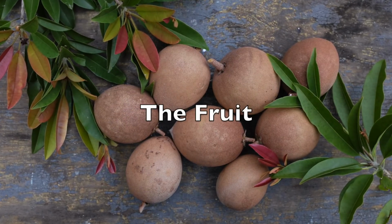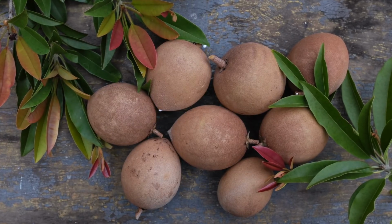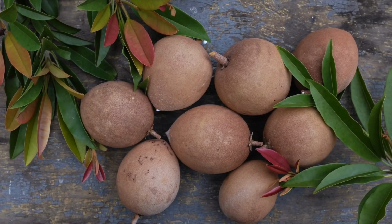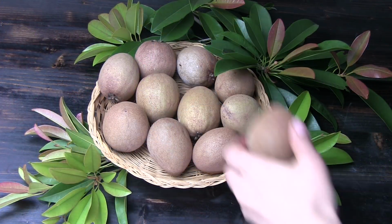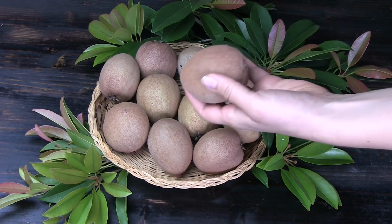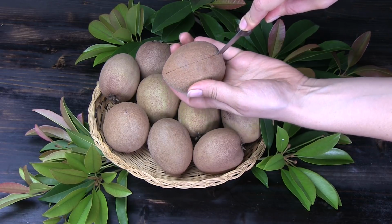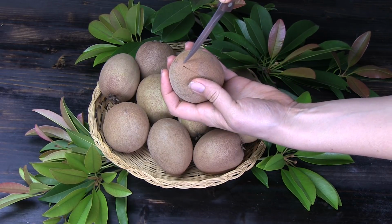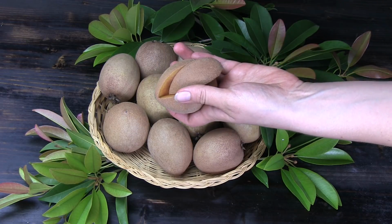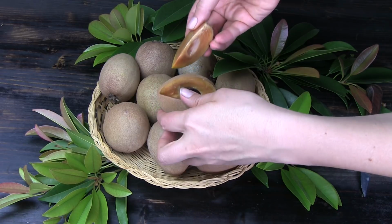Sapodilla fruit are round or oblong, weigh between 2.6 ounces and 2.2 pounds, and have rough brown skin. Typically, each fruit contains 1 to 6 seeds. The flesh is orangish brown and is very sweet. Some describe the flavor as a combination of brown sugar and pear. Others compare the flavor to a super sweet date combined with a sweet pear.